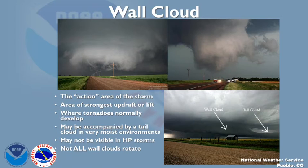The next part of the storm talk that we'll talk about is the wall cloud. This is typically the quote unquote action part of the storm. It's where the strongest updraft or lift is in the particular storm. And this is where tornadoes normally develop.